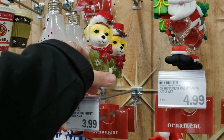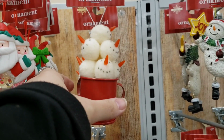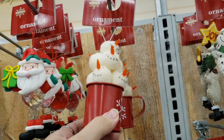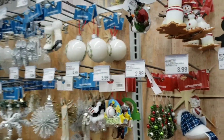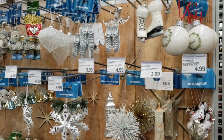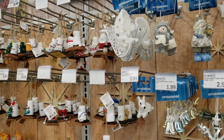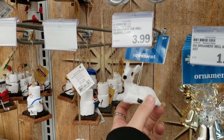This looks like Abby with a Christmas sweater on. I bet I know who would like this, Christy. How cute is that? Oh, look at him. He's really soft too. Really soft.